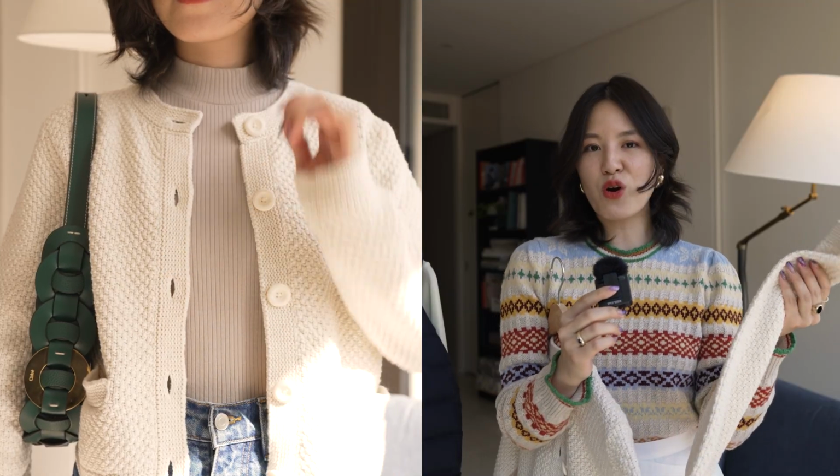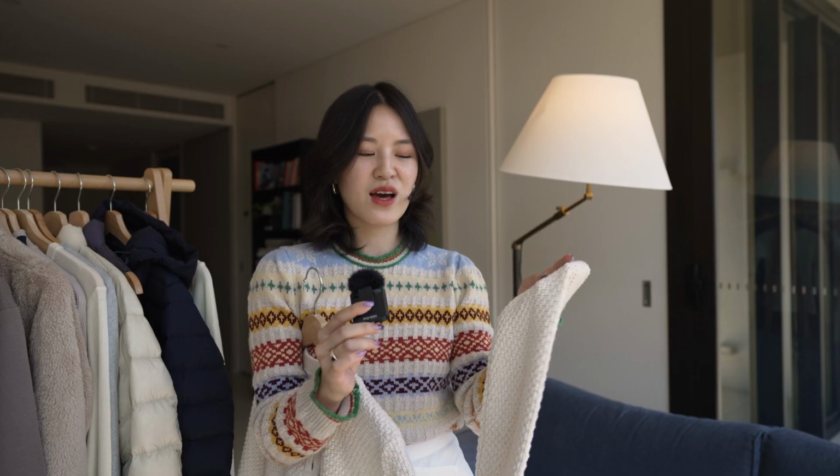To the touch, this one is quite structured, and when we think of cotton knits, we can sometimes think that they're a bit rigid, a bit hard, and this is exactly what this one feels like. Now, nicer brands, when they do cotton knits, you won't feel this as much, but you do get that slightly harsher feeling for this piece.